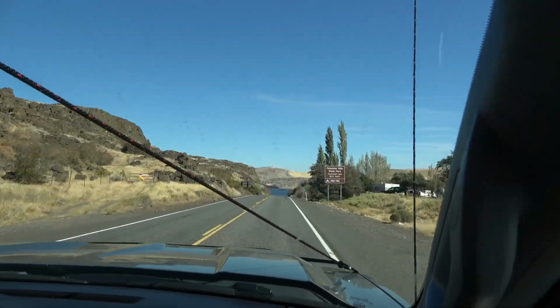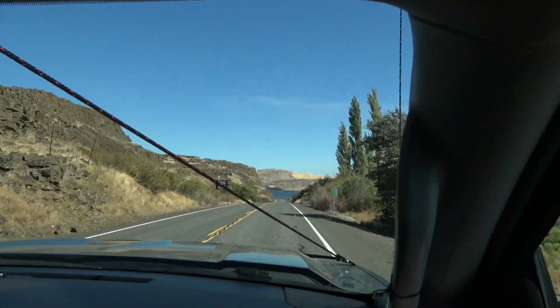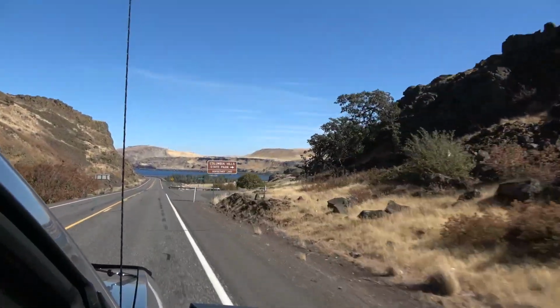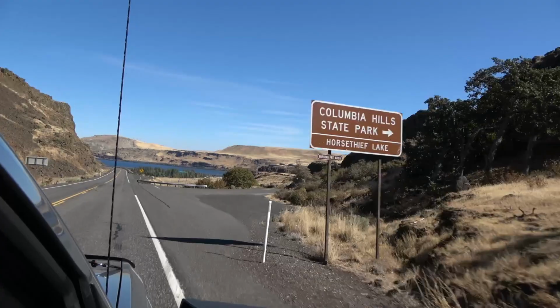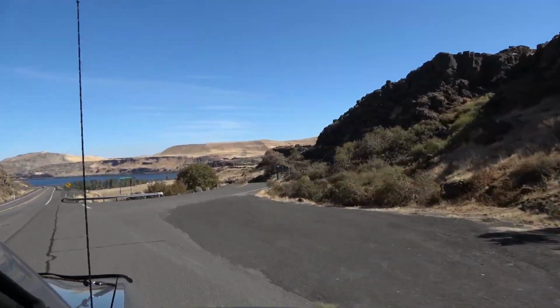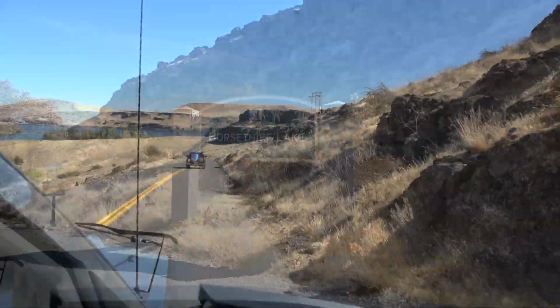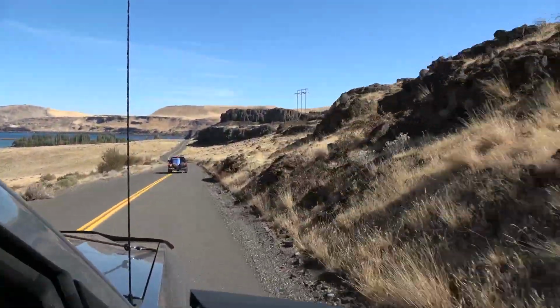Okay, Horsethief Lake next, right? We are headed to the campground at Columbia Hills State Park, which is on Horsethief Lake, a 90-acre impoundment lake that was flooded into existence when they built the Dalles Dam.